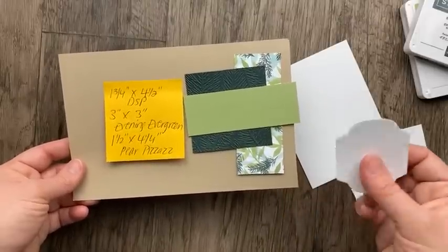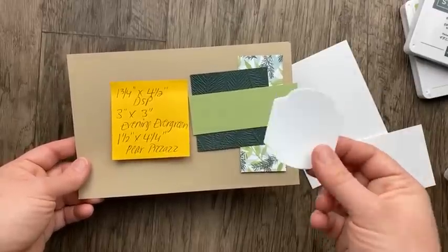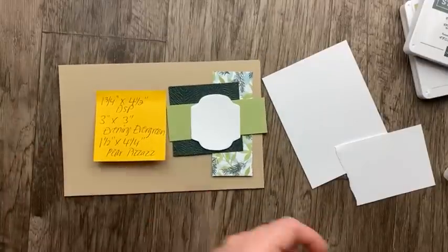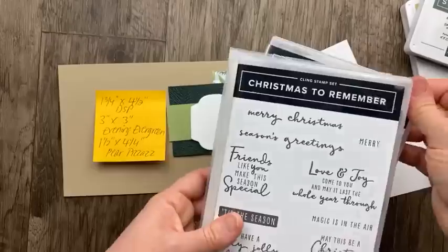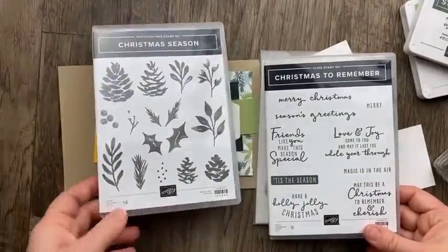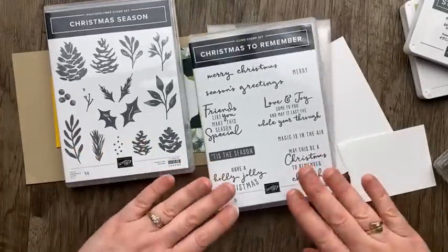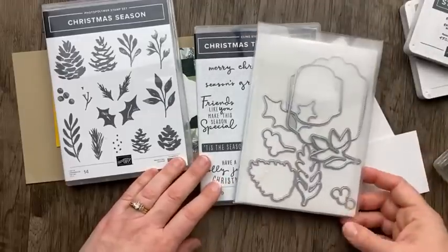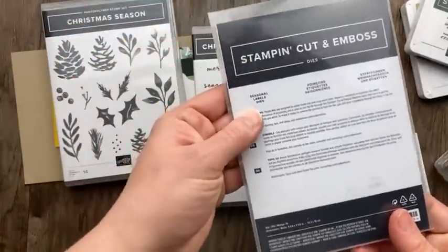For my instructions, I told everybody to have a die cut image or a label or a punch or something like that. So I have a punch out, and let me show you what I'm using today. I really love these products. These are actually carryover from last year's mini catalog. There is the Christmas Season stamp set, which has images, sort of watercolor Christmas foliage. And then we've got the Christmas to Remember greeting set. Coordinating with both of them are the Seasonal Label dies.